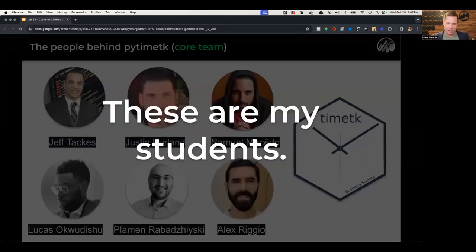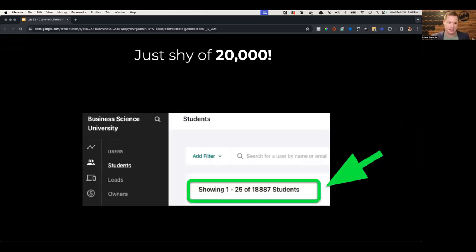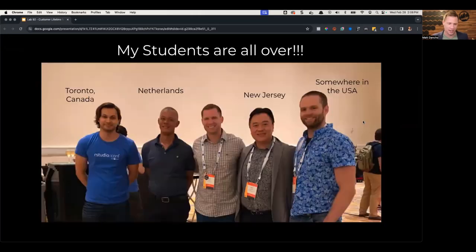These guys are my students, and I'm super proud of these individuals, and I'm super proud of all my students because these are the most elite people that are out there. They're helping me build software that's cutting edge, but also they're having amazing careers at places like Kraft Heinz, Northwestern Mutual, a big Fortune 500 insurance company, and HubSpot and some of these other amazing companies. And the fact is, I'm just shy of training over 20,000 people over the past 5-6 years. And my students are all over the world.